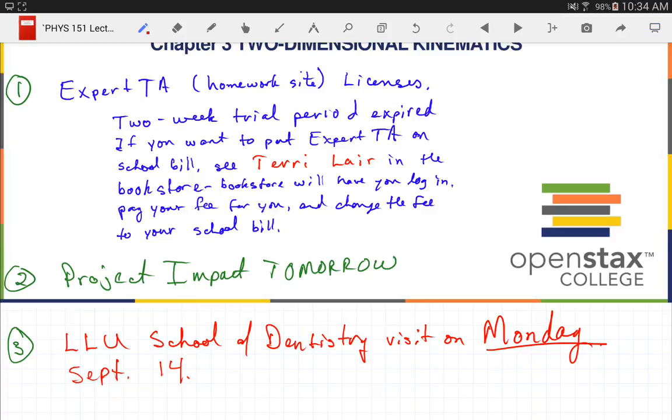Right, so if you have a credit card, you can pay it yourself just by going into expert TA and following the instructions for paying. But if you want to go on your student bill, go see Terry Lair, and she will have you go through and then pay it off her credit card. Well, not her personal, but the bookstore's, and put it on your bill. Also, I talked to her about the textbook again, and she hasn't got a price yet on what she can get a printed textbook for, so she doesn't have anything for that.